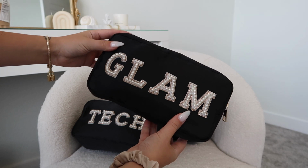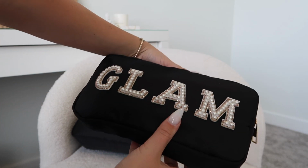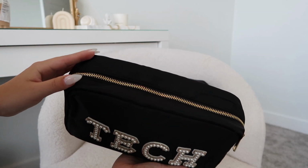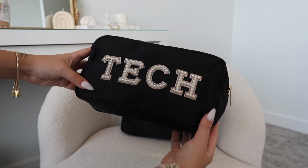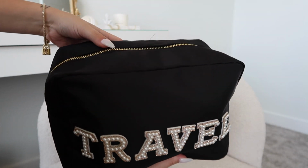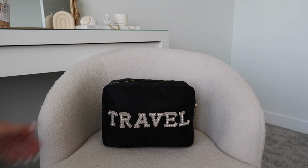The patches that I put on the bags are iron-on patches, but your girl doesn't own an iron, so I actually just super glued these on. They also said you could use hot glue, so if you have a hot glue gun, you're good to go. Or of course, you can just sew them onto your bags, but I use super glue and they're actually holding up so well. They are not budging, so I'm pretty happy with this DIY.